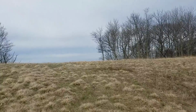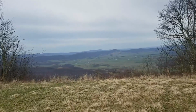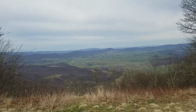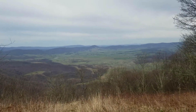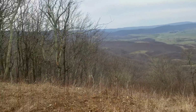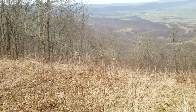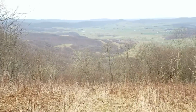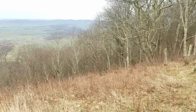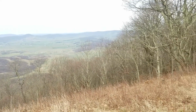And we'll look at that in a minute. Let's go up over this hill. I want to show you Burke's Garden. This, my friends, is one of the most beautiful places on earth. And they say that the property values in there are about 3 times higher than everywhere else around it.